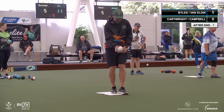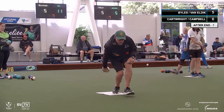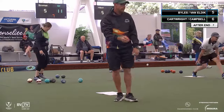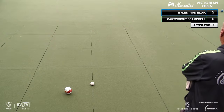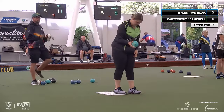Just a little bit over minimum. But when you're changing down a length in a tight game, it's so important you get it right. Don't want any miss rolls there. How's Scotty? Has he got on? He started well here. Just needs to work a touch. It will. Now let's see how Olivia adjusts to this shorter length.